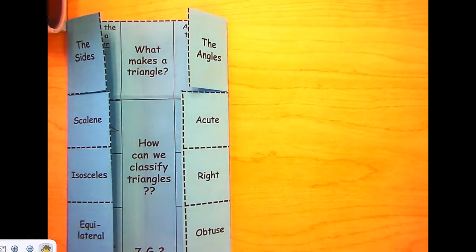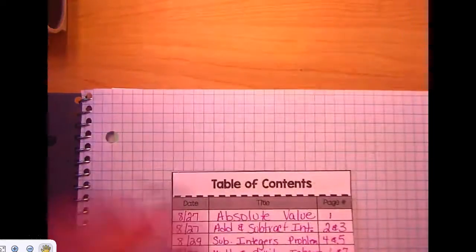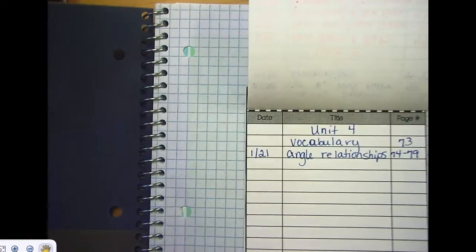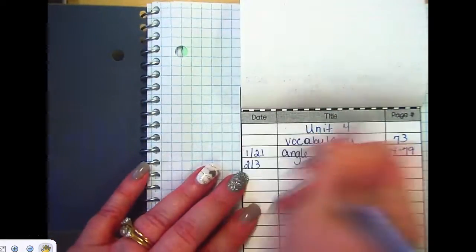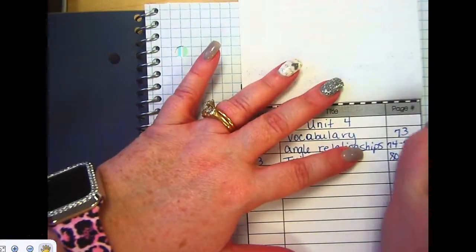Okay, so let's go to our journal. We'll put these things in our journal and we'll look at our skills practice. All right, Unit 4. I don't know where your journal is either. So 2, 3, triangles. One, 2, 3. Pages 80 to 83.